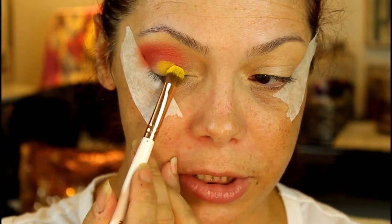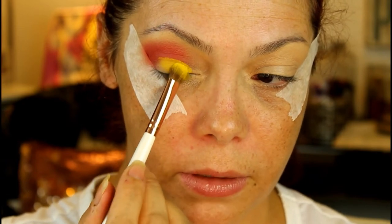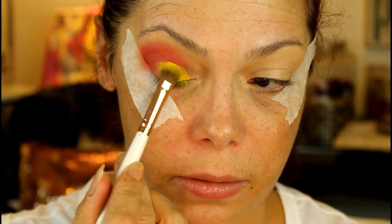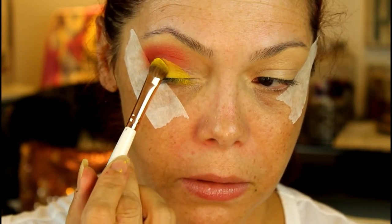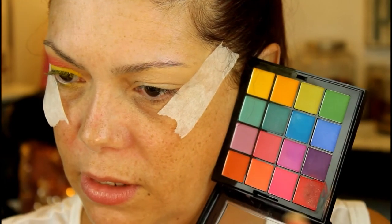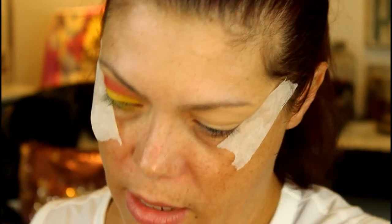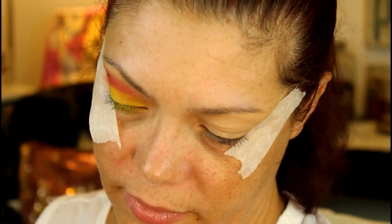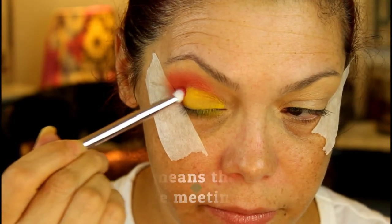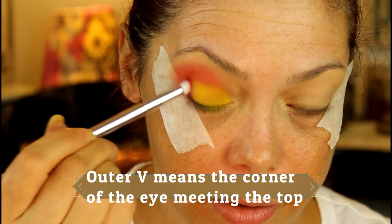So I'm gonna find a shimmery red to do on that outer V. I'm just packing that on. The NYX Ultimate has this red, which has a little bit of glitter to it. Maybe I'll just pack that on the outer V, just to add a little voom, voom, voom, voom to the outer V there. Pack that using a little small Wet n Wild brush on the outer V area.